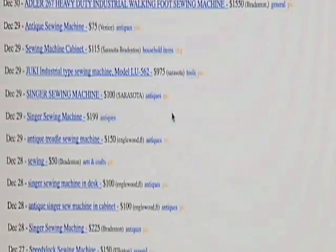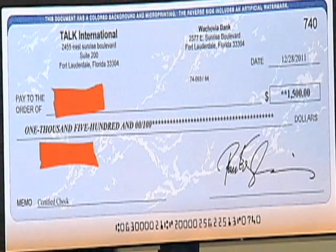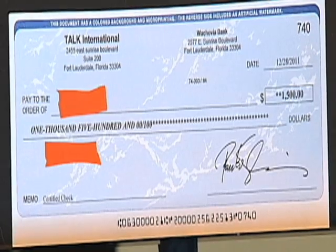Officials recommend if you sell an item online, sell to someone you can meet in person, and remember, cash is king. If you ever receive one of these checks, verify that it is real before you deposit it. Your bank will be able to tell you if in fact it is real. And always remember, if it sounds or looks too good to be true, it probably is.